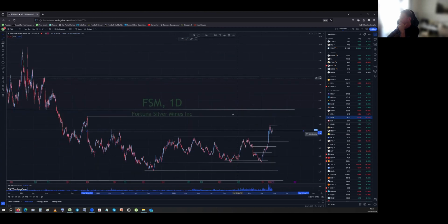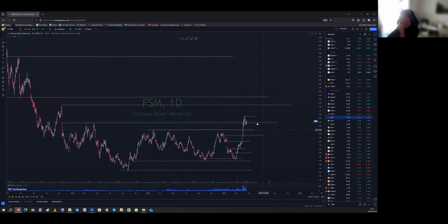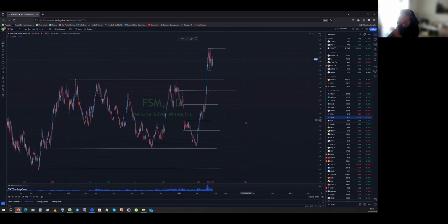I don't care where it came from. Okay, that makes sense. But either way, there's a new support, and that's the low of these candles. So that's 440. And after that, it's kind of 415, 420, whatever. I'll do resistance there for now.